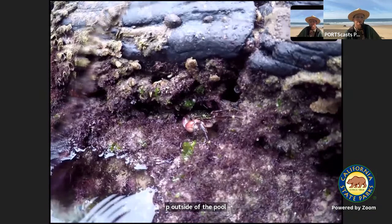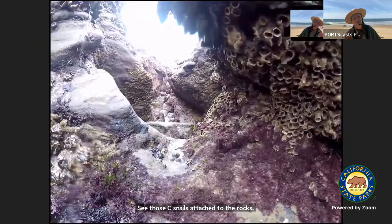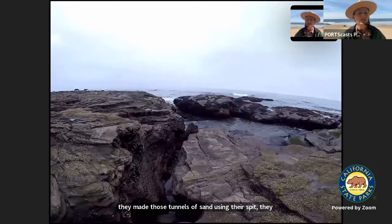See those sea snails attached to the rocks? I saw a striped shore crab. Do you see those holes of sand? There's tunnels of sand attached to the rocks. There are worms inside called sandcastle worms. And they made those tunnels of sand using their spit. They stuck each individual grain of sand together using their saliva, which is so cool.